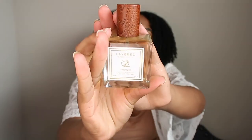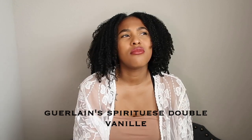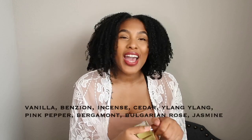All right, this next one I'm really not a fan of, to be honest. This is an inspired scent, and this is called Sweet Spirit. This is what it looks like. I believe this is inspired by a Grande fragrance. I can't get into it.